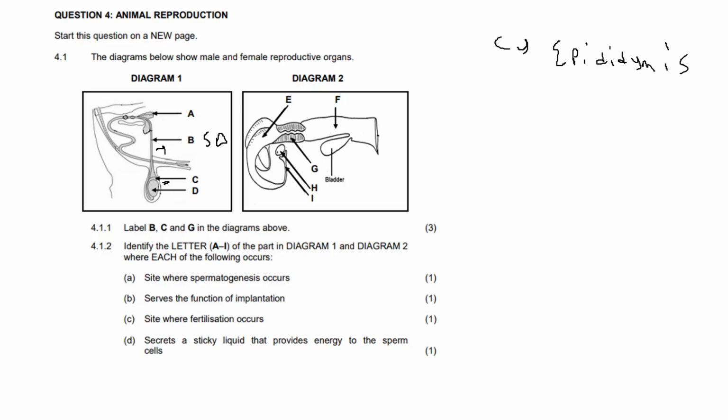And then J, where are you? Okay, C is epididymis. Now let's go and find J. J is this part there. Now it's in a female. It's a cervix. It's a cervix in the female there. Okay, that's fine.